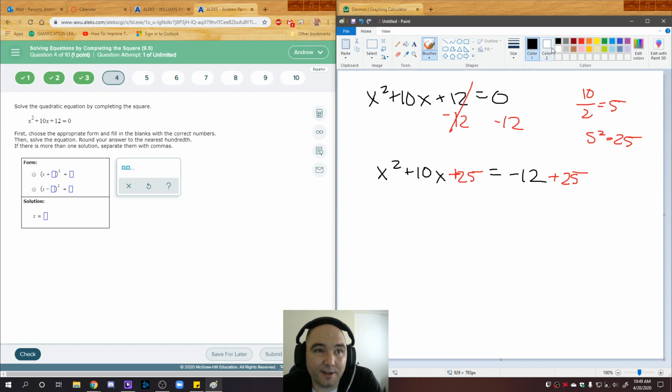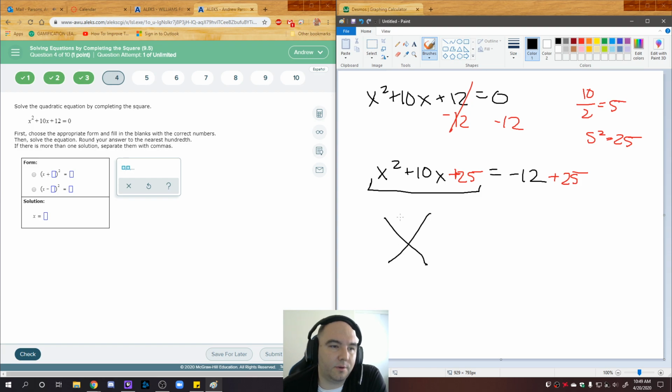But why did I do that? Well, one reason only. Number 1, I want to complete the square. And why do I want to complete the square? Because now this fella can be factored. What times what makes 25, yet adds up to 10? The answer is 5 and 5.